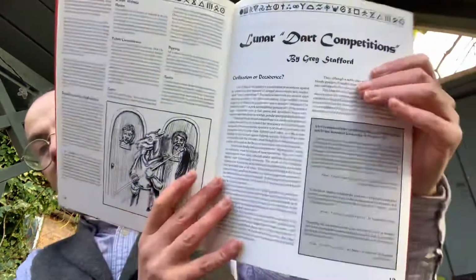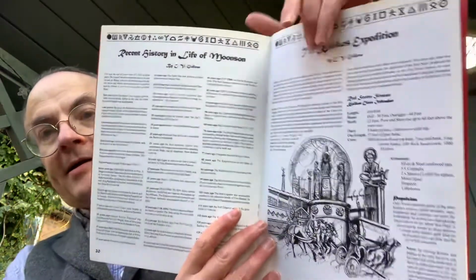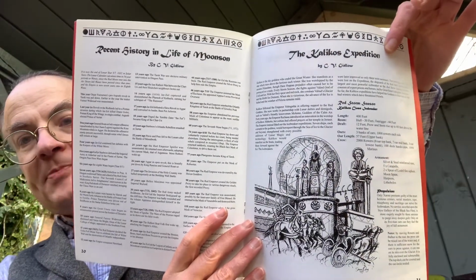Basically, yeah. You've got a recent history, and a description of an expedition mounted by the Empire, the Calicos expedition. A list of the very important people, from Moonson, the Red Empire down, and it's interesting that in the more recent version, parallels have been drawn with certain celebrity figures. If you've seen the cover, you'll know what I mean.